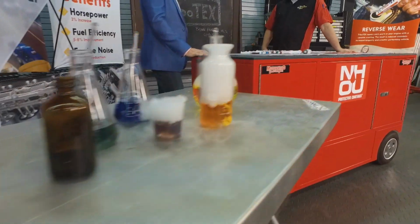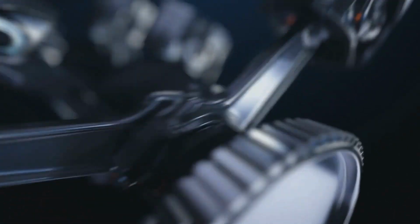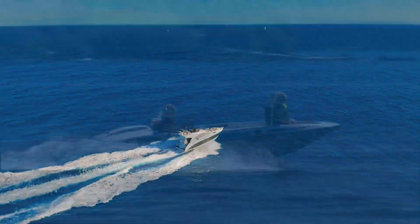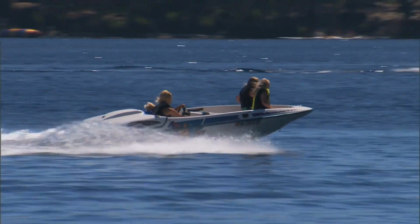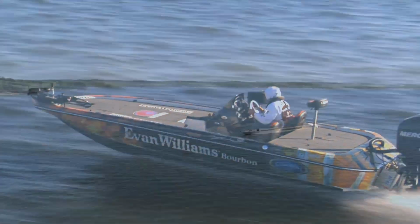Dr. Pasha Rudenko has shown us how Tribotex works in really harsh environments, talking high temperatures and lots of high revs, and no place do we see that more than in a boat engine. You see the high revs, the high temperatures, and a lot of harsh conditions around. So how is Tribotex helpful in a boat engine? Boats are closest to racing applications. They practically don't cruise. They are at high RPMs or idle at the marina.